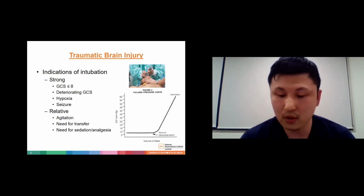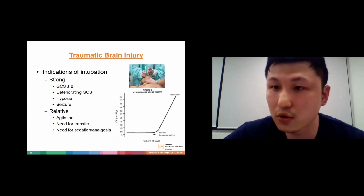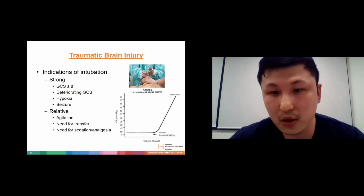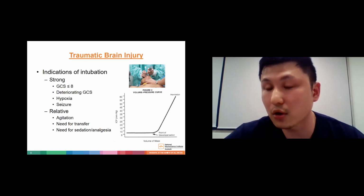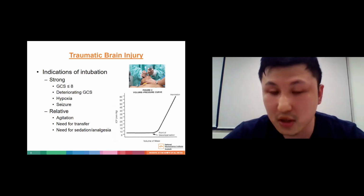And therefore, if we are considering when to intubate the patient, I think the strong indicators would include a low GCS of less than 8, a deteriorating GCS, a rapidly deteriorating GCS, because eventually you know that the patient is going to end up not being able to maintain his airway and hypoxic. If there are already signs of hypoxia, or if the patient suffers from a seizure.